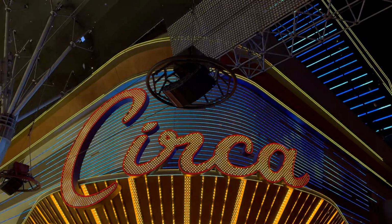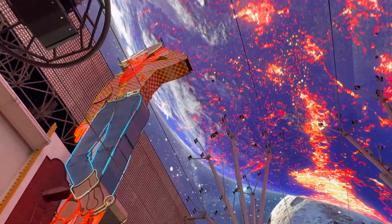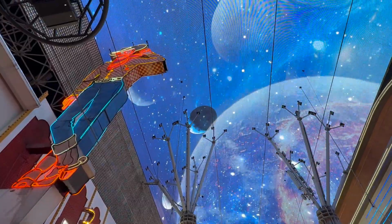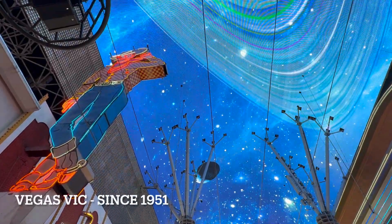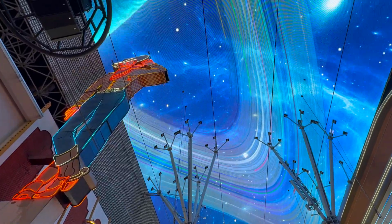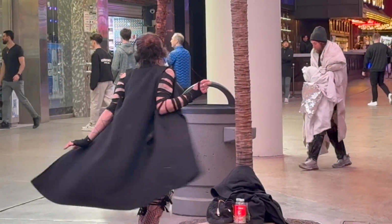I think the Circa Resort brings a refreshing and modern vibe to Fremont Street. Even if you're not staying overnight in the hotel, it's fun to come to Fremont Street and see that canopy. The screen can be mesmerizing, and you'll want to stop and watch just like Vegas Vic. You'll come across many free spirits and characters on Fremont Street.